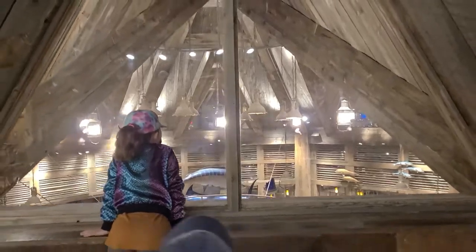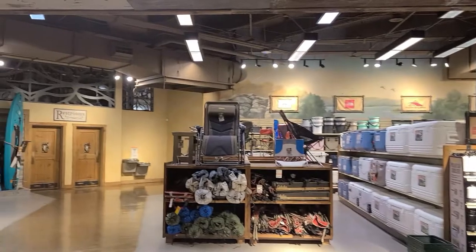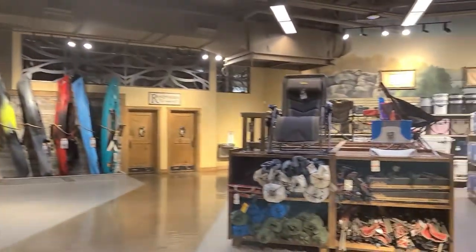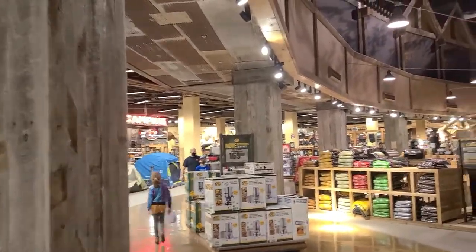Big glass windows. Upstairs, like camping. Camping supplies.